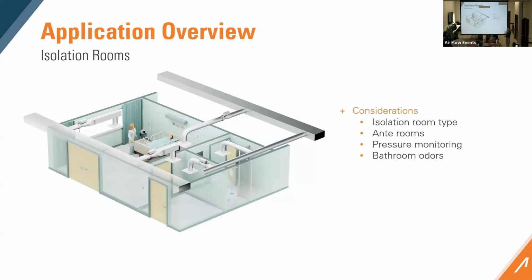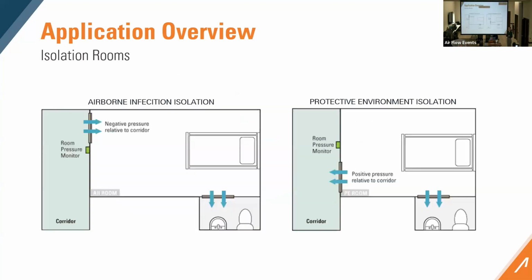And then another consideration of these spaces is because the patients are essentially living there, a lot of isolation rooms will have ensuite bathrooms. So we do also want to be cognizant of the bathroom odors as well. Here shows a pressurization diagram of two of the different types of isolation rooms. As we can see, we talked about airflow going from clean to less clean.